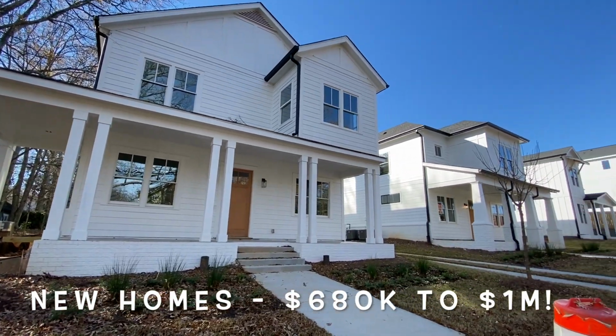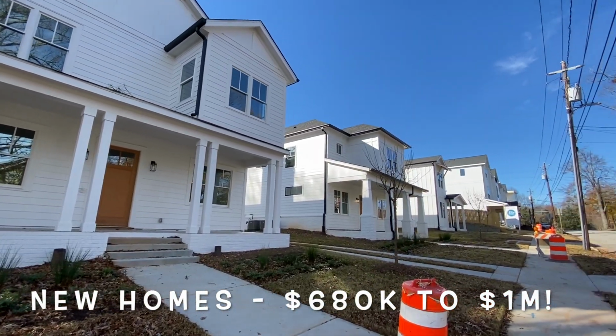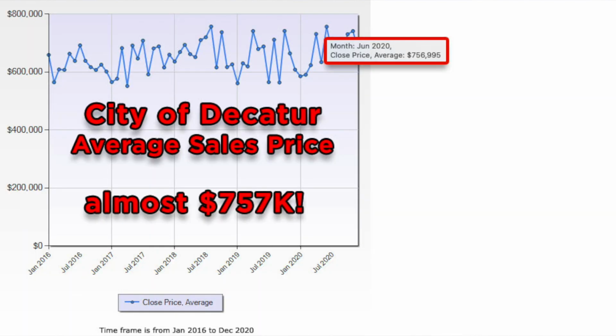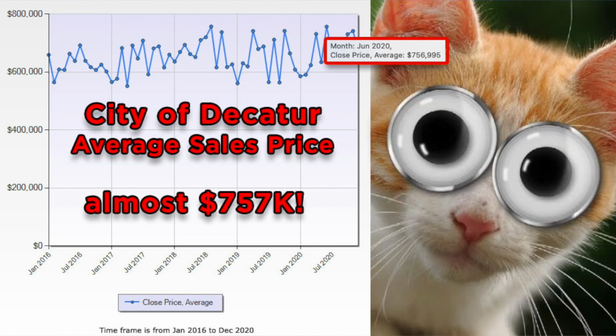In 2020, the average home sale price in Decatur was over $650,000. And July of 2020 hit an eye-popping $756,000. That is the average sale price. When people start looking at moving to Decatur, they have a little reality check there when you find out that the average per square foot price is around $350.